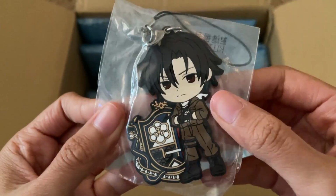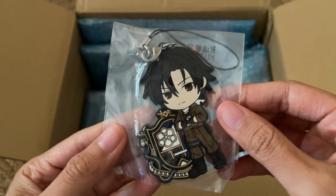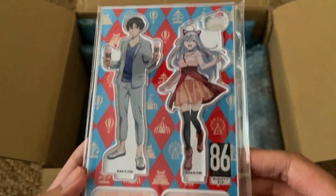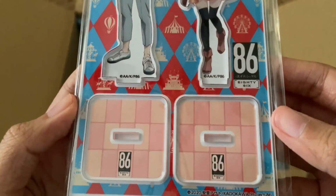I also got this Shin rubber charm. I wasn't expecting it to be this big because I thought I could use it with my phone, but I don't know now. Continuing with 86 things, here's a couple acrylic standees with Shin and Lena. I had to have it because they look so happy and total opposite of the darker tone of the series.